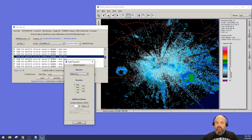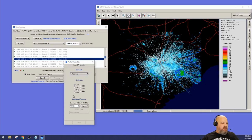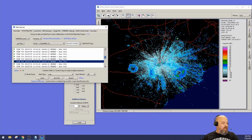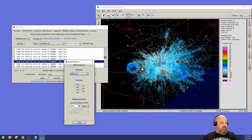So what you do when you're hunting for a roost, you just go a little bit at a time. Let's try the next scan, see what happens. Click it, load. All right, a little bit of change. These are definitely changing, right? Check the next one. Okay, still nothing there. That's weird, right? These ones are definitely getting bigger.